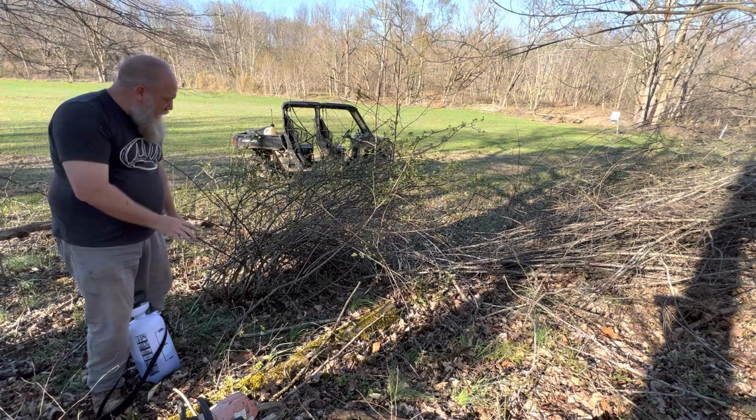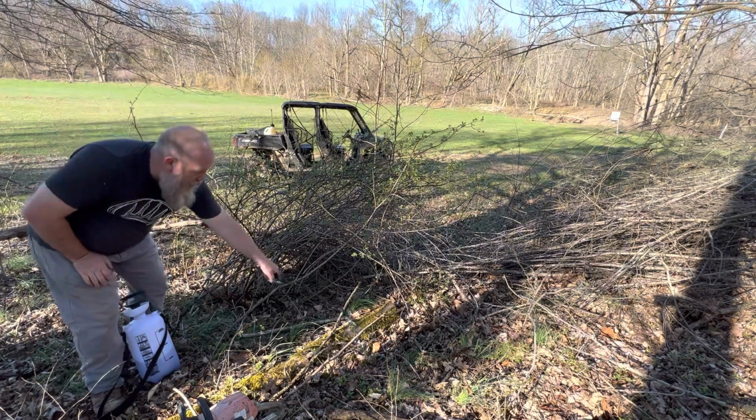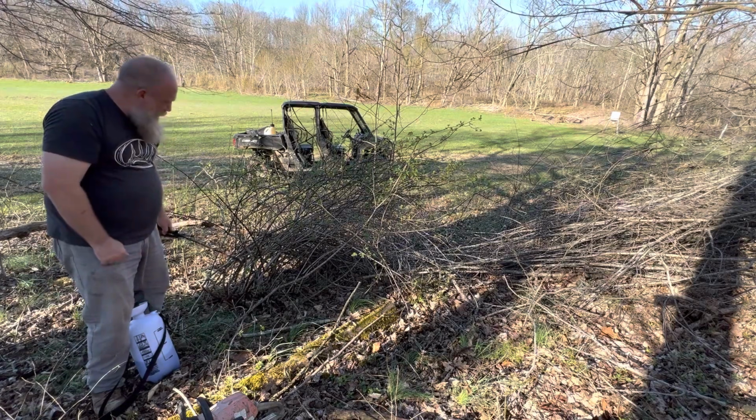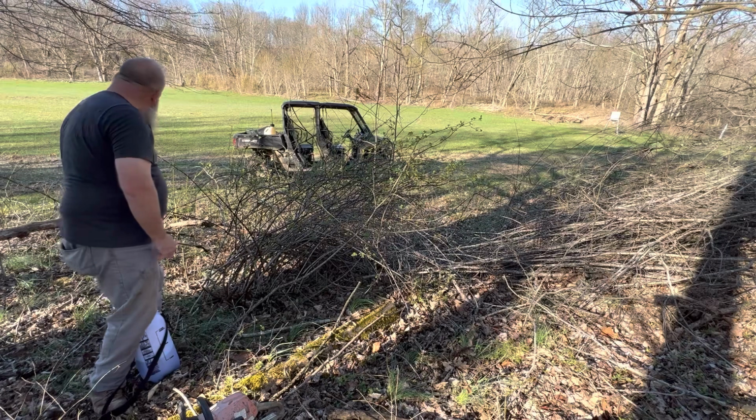Use a lot less herbicide, a lot less damage to surrounding plants. Yeah, that's the way to do it.